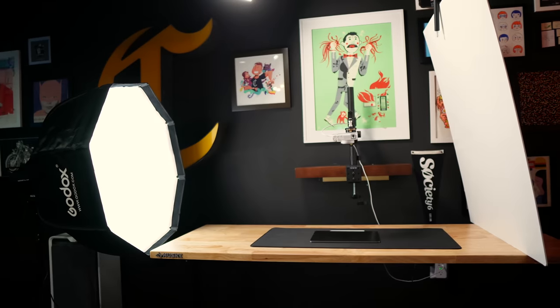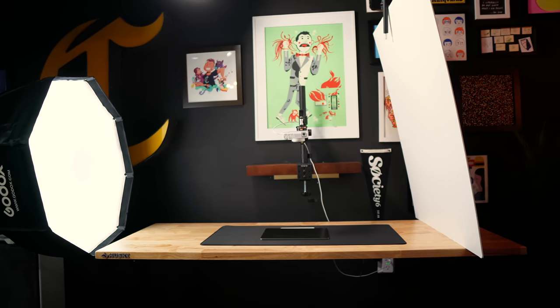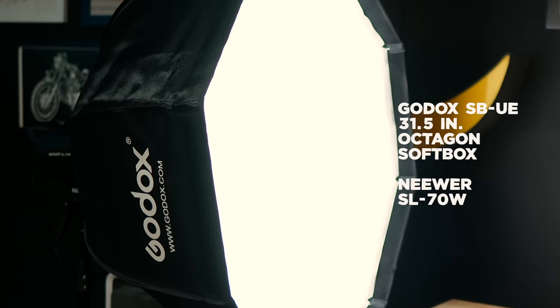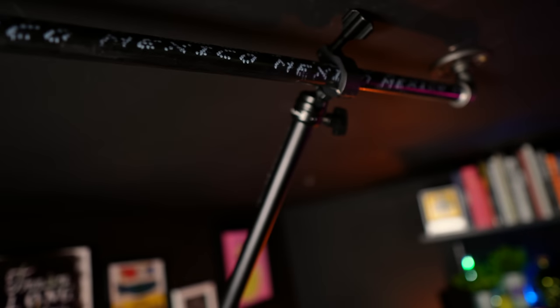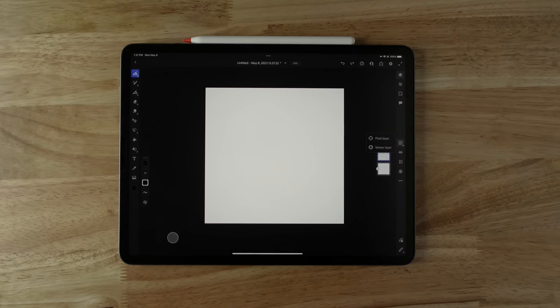So for lighting, I use this giant softbox thing because apparently to get the least amount of glare and the softest light, you need the biggest diffusion you can get. Got this one by Godox. And then I just have it bouncing the light off of a piece of foam board, which is just leaning on a random arm that I have attached to a previous attempt at a mounting system. But as you can see, the table is well lit, but there's no glare on the iPad itself.